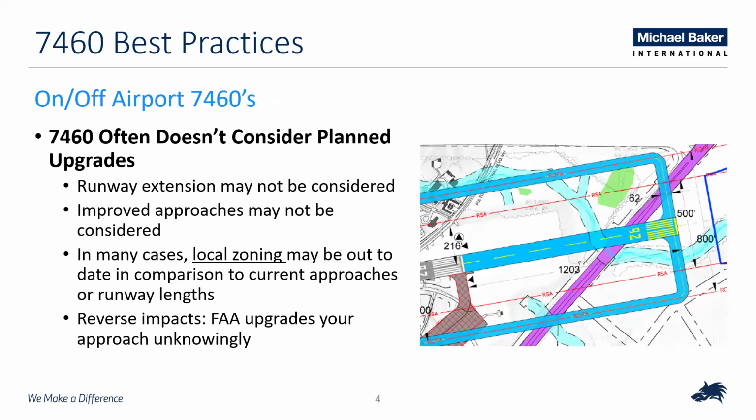Another thing I've noticed on 7460s is that the FAA doesn't always have your full build-out shown on your ALP. They don't always consider the impacts to that. They may not have your full runway length that's shown on your ALP. They may not be aware of, or have made notes to look at, improved approaches. So, for example, if you're converting a GPS approach from non-precision, horizontally guided, to a vertically guided GPS, the slope is going to get lower. And in a lot of cases, the FAA is only going to evaluate what your current approaches are.